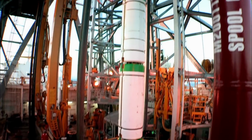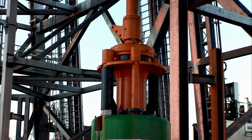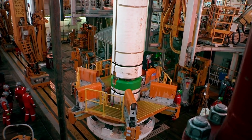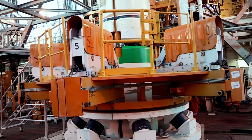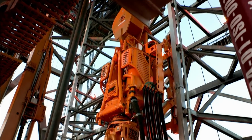Come down easy on the driller. Down a little bit more. Okay. A bit quicker. Keep going. A bit more.